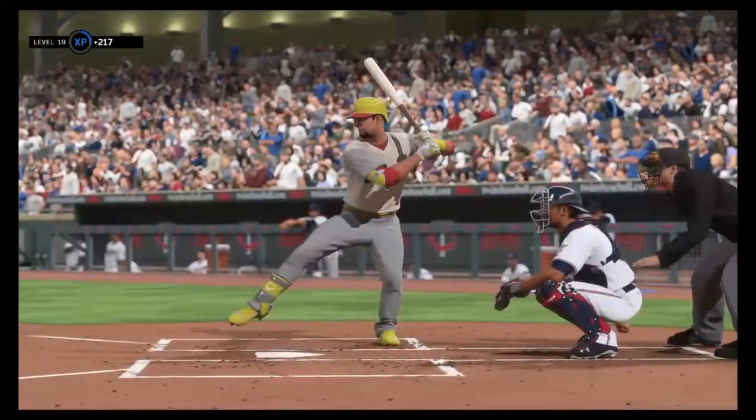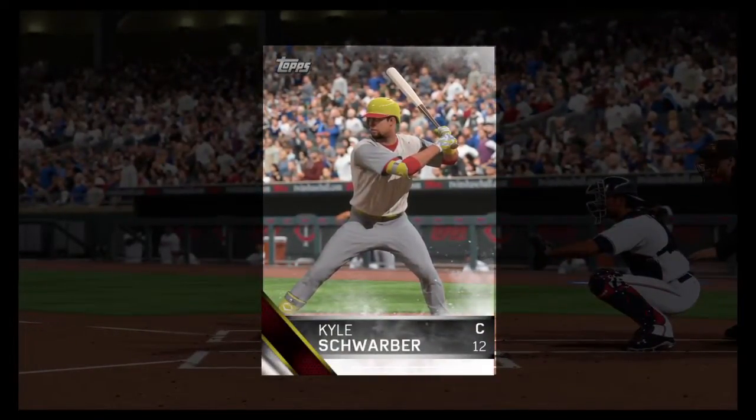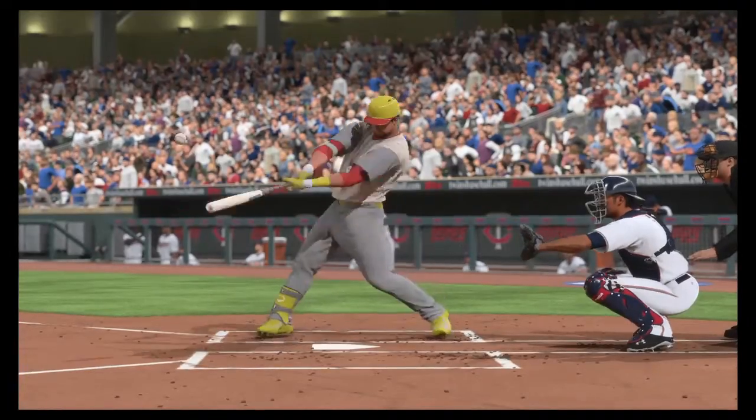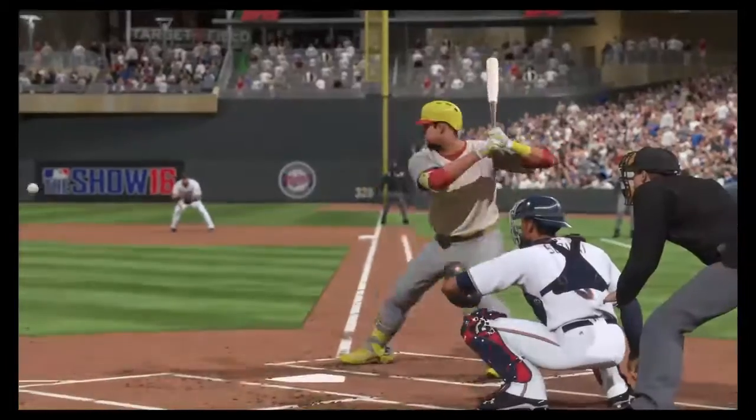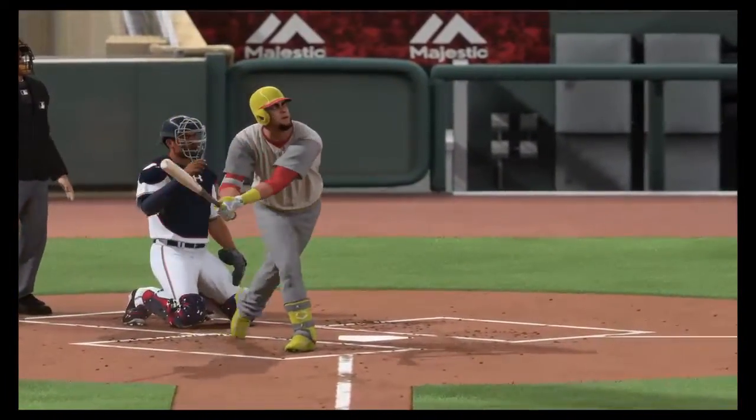Not a lot of offense in this ball game, but what offense was provided came primarily from this guy, our top player of the game. Yeah, he connected on a couple of long home runs. Really put his guys on his back and carried them to the victory.